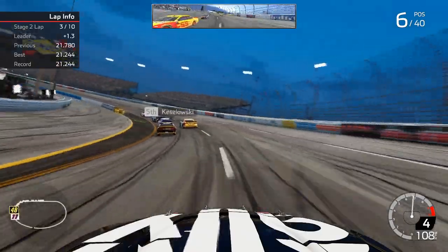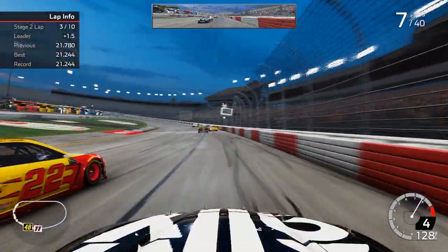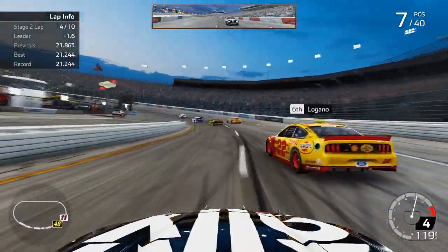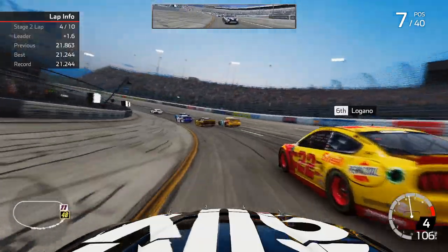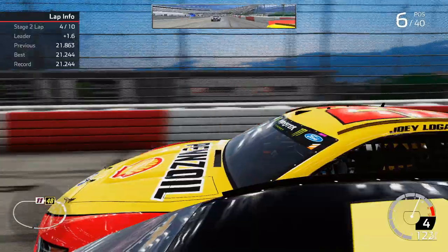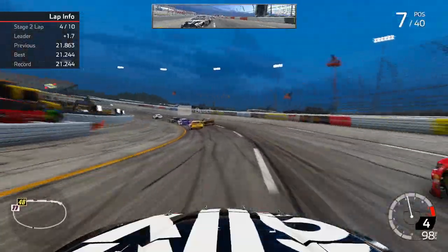Joey Logano is now on our inside. And wow, okay, that was an easy overtake for him. He just got us on the exit. We look to the inside, we're getting down low. We're side by side with him now, mid-corner. And can we get the speed? We're leaning on him a bit on the back straight as we go into turn 3.